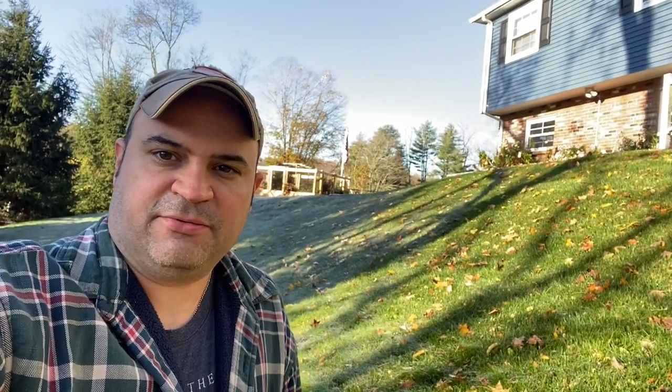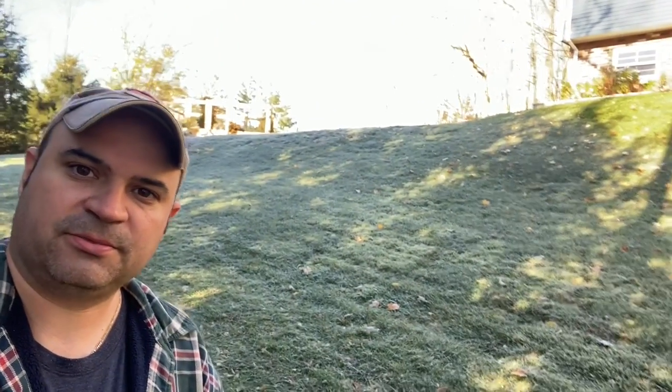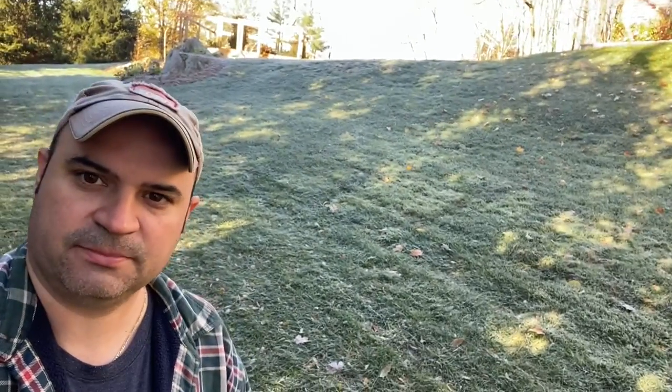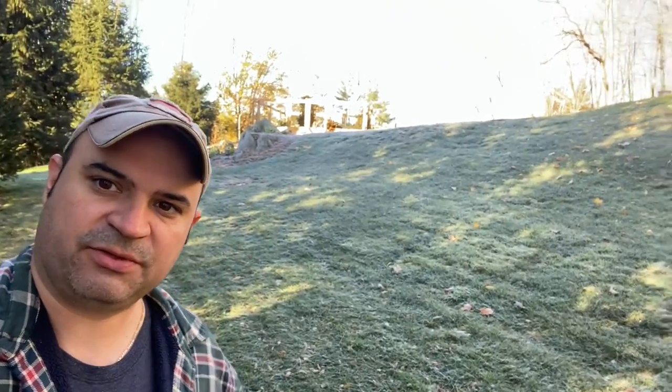Sad time of year for us lawn care nuts. Look at that frost, hard set in. Hopefully this sun comes out, loosens it up, dries out a little bit today, so we get at least one final mow. I'd like to get down some weed and feed fertilizer today. Hopefully we'll get that done, get these last bit of leaves vacuumed up, mulched up with the mower. We'll see you this afternoon.